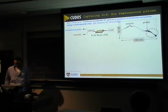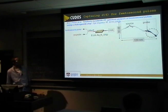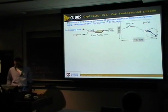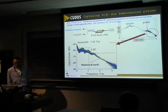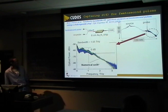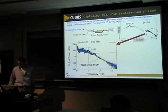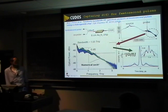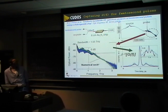So then we put it into this waveguide and we looked at the cross-phase modulation. This is the probe signal, and we generated this cross-phase modulation sideband here. We extracted that sideband, and we can see it spanned from 0 to 3 terahertz after converting from wavelength to frequency. Then we took the inverse Fourier transform, making use of the Wiener-Khinchin theorem, and we retrieved the autocorrelation trace shown in blue there.